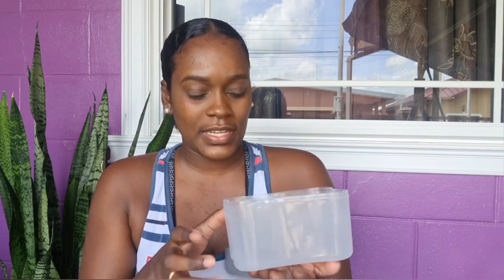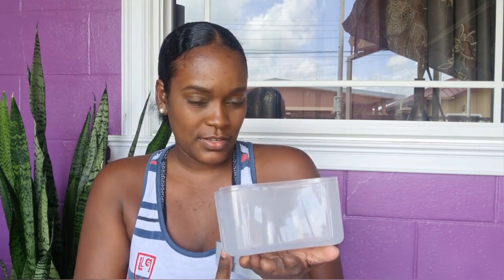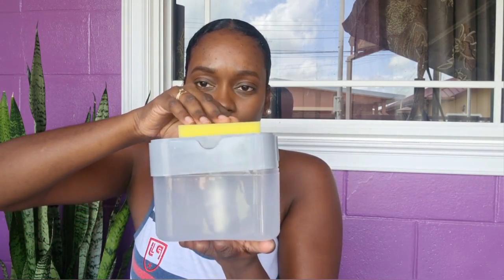And you're just supposed to put... I saw this in commercials on TV. So this is it here. Oh, and it came with a sponge too. I wasn't expecting a sponge. So that's nice. Right, so you put the dishwashing liquid in here, and you rest this on top, take a sponge and press it in, and it's supposed to come up here.